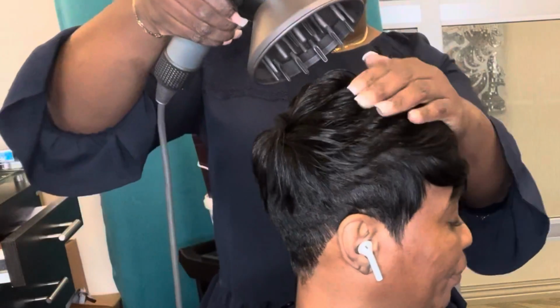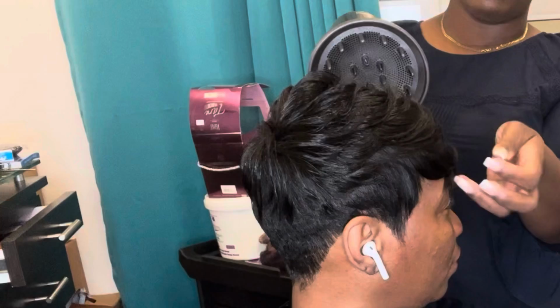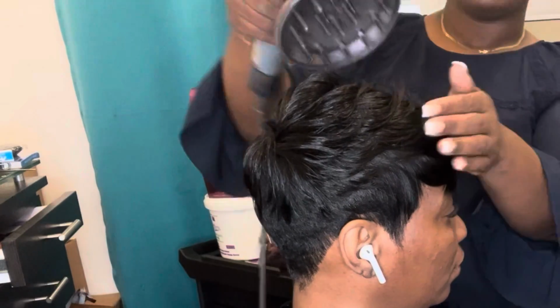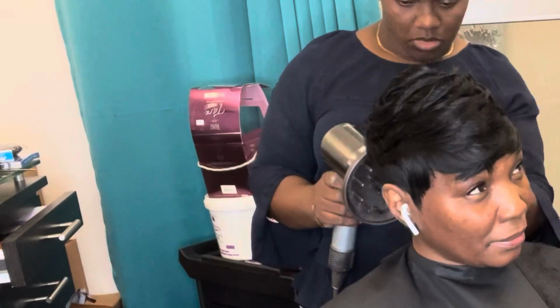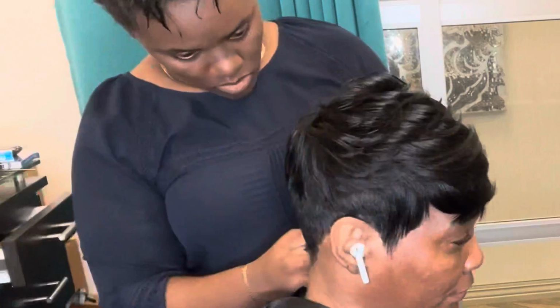I'm going to make it a little bit hard because she's going out of town, so I want to make sure that it stays in place. So I just sprayed a little bit of liquid crack, aka pump it up, and used our diffuser to stiffen it right in the spot. And that was really it, you guys.